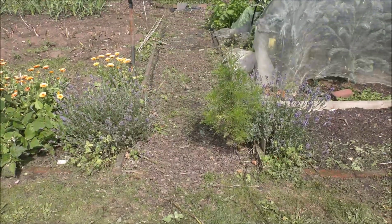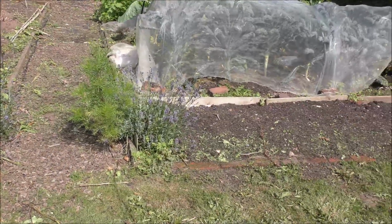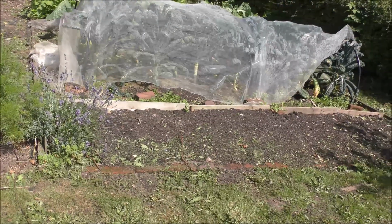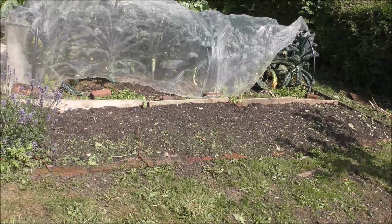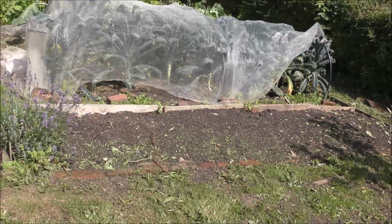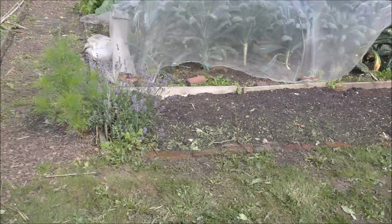Okay, so we're up at the top end of the plot now, and on this side we've got the bed of doom, we've called it this year, that had our onions in that really did badly. So all the onions have come up, as you can see. It's had cardboard on, it's had compost on, and that's the last little bit of topsoil that we put on. So hopefully next year whatever goes in there will be off to a flying start.